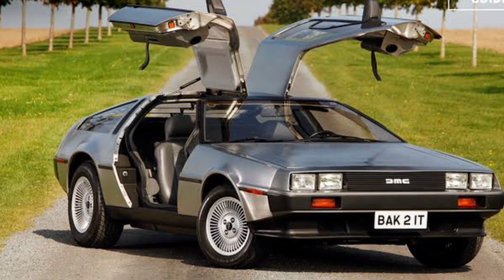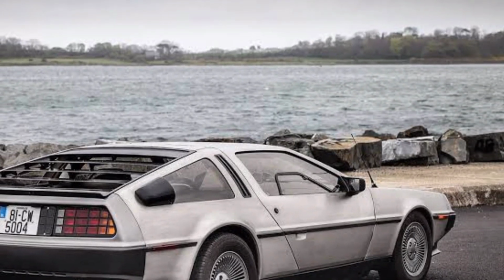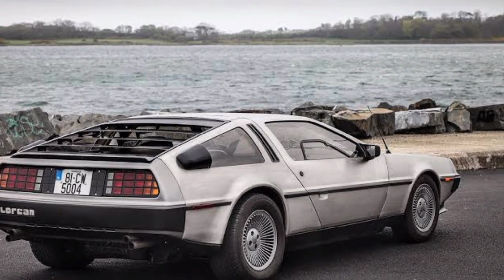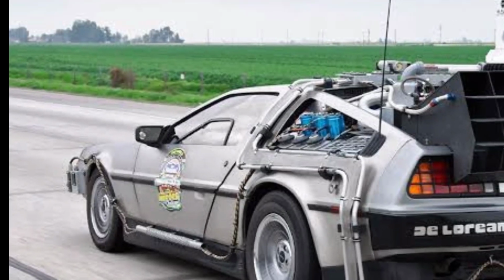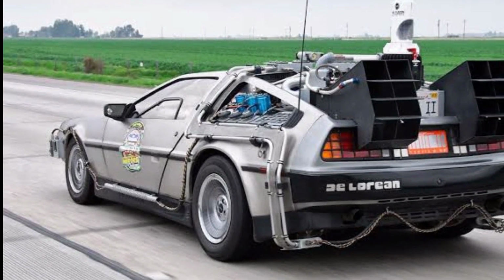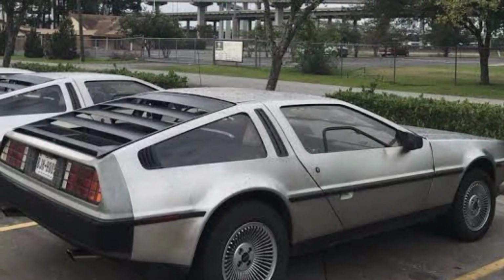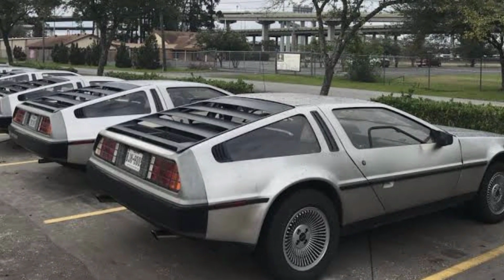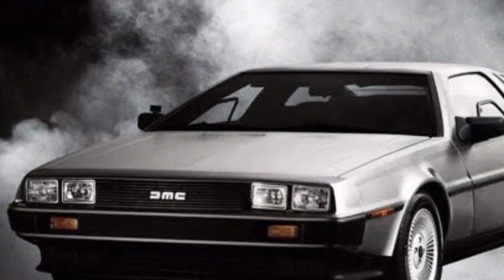Whilst this feature looks cool, it would not be particularly practical when squeezing into a small space in a supermarket car park. Unfortunately, the car did not live up to its spectacular looks and steep price tag, with disappointment being felt over its lack of power and performance. Production was brought to a halt in early 1983. In 2007, there were thought to be about 6,500 DeLoreans still in existence. DeLoreans can reach a speed of up to 150 miles per hour, although who knows what might happen once they hit 88 miles per hour.